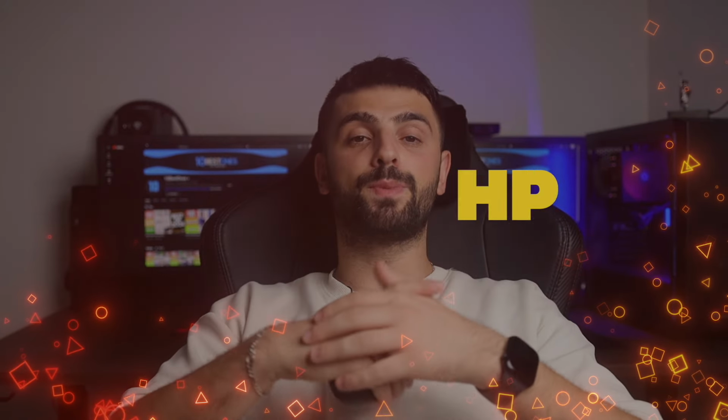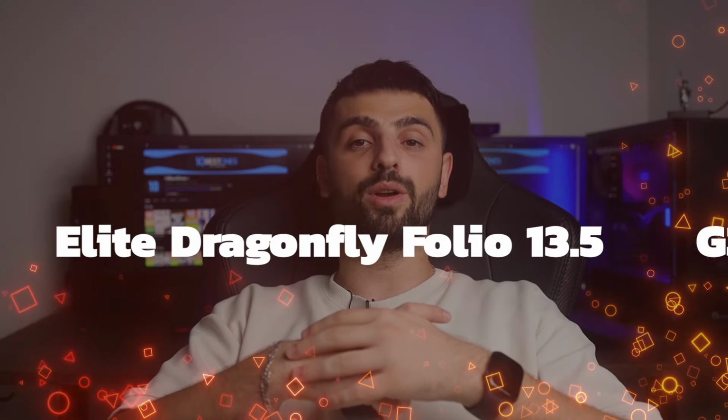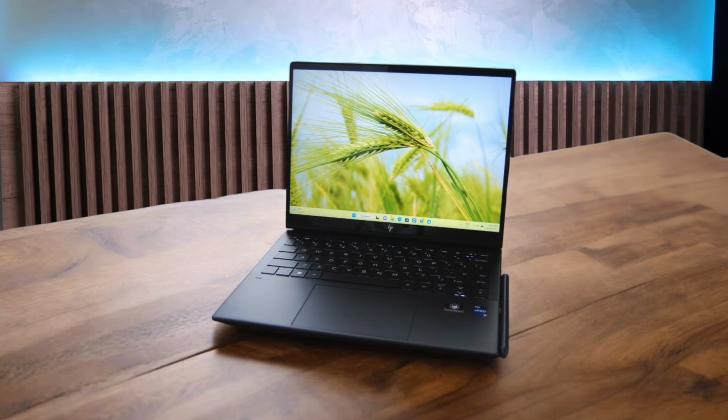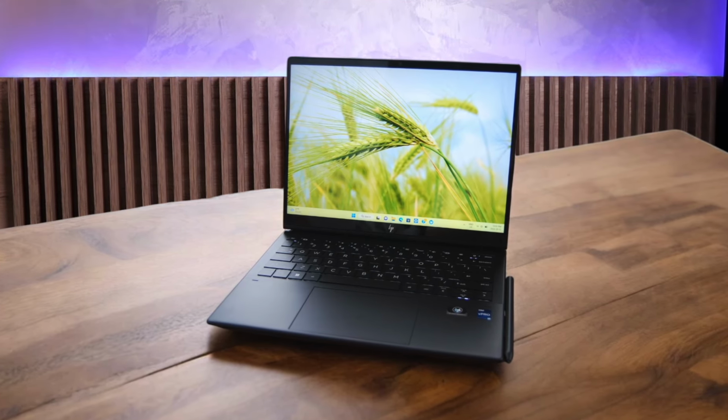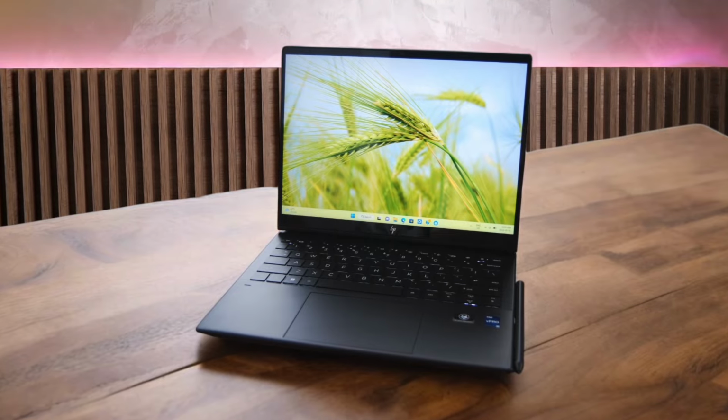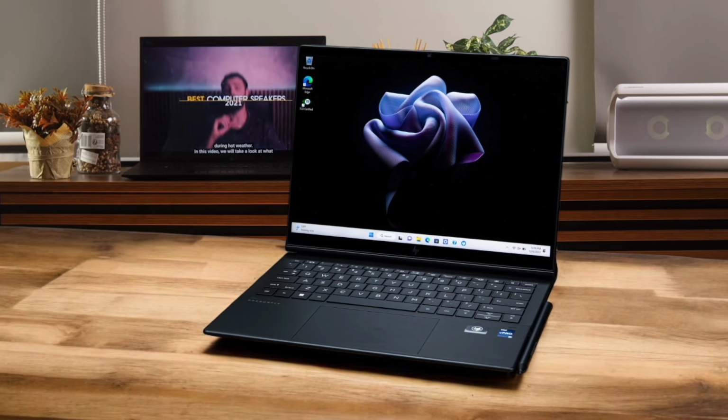Number 10. HP Elite Dragonfly Folio 13.5 G3. Now, the HP Elite Dragonfly Folio G3 is one fancy piece of tech. It's got this cool faux leather cover that makes it feel super premium. The 3:2 aspect ratio screen is a dream for productivity, and it's packing some serious security features for all you business types out there. But here's the kicker, it's expensive as hell.